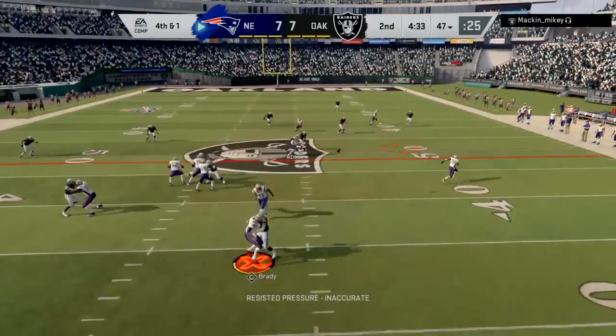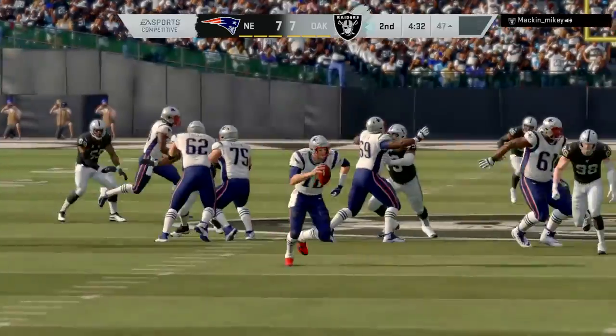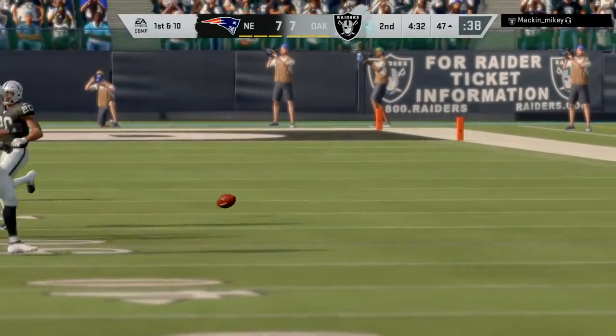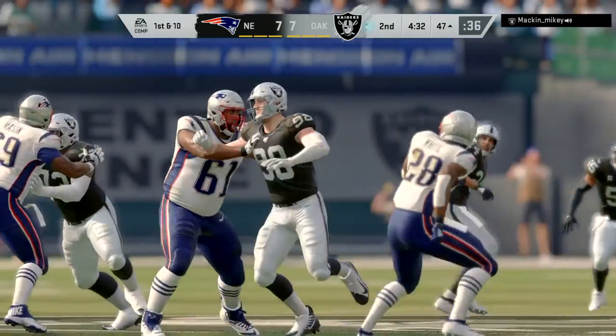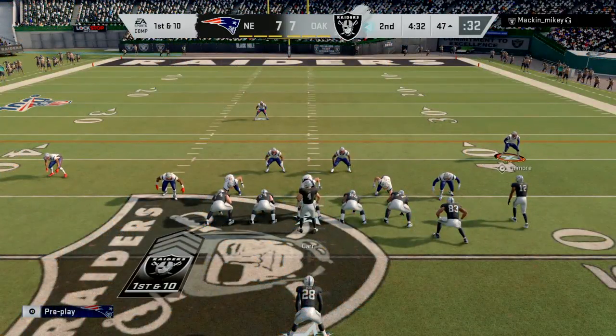Now Brady. And it is incomplete. Boy, a curious decision to go for it. Doesn't pan out. And the Raiders with the football now in excellent field position. Wide 85. Better bring it. You better bring it.